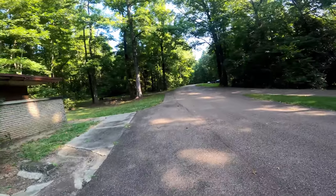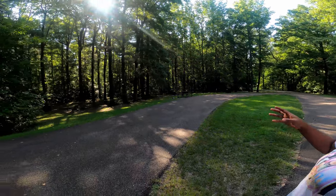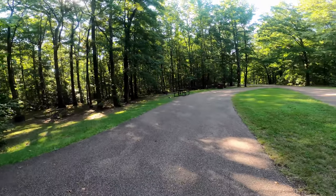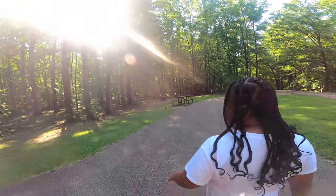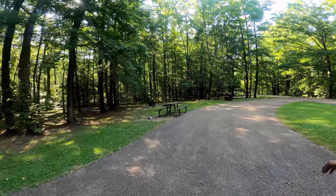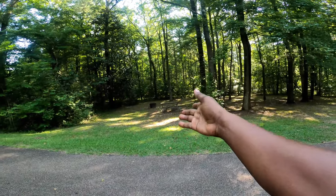There's two more. Across from the bathroom, which is not operational, is a campsite and appears to be a group campsite. It's a pull through and it has two tables. I thought it was three, but apparently there's another campsite on the other side of this. It's three. One, two, three. But that one is not functional.